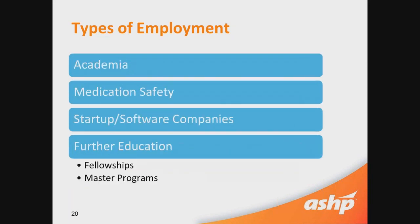Many schools of pharmacy are starting to provide more opportunities with master's or bachelor's degrees. It may be possible to get a job teaching an informatics class at a college of pharmacy. Many informatics PGY2s require or offer a medication safety rotation, and that is because the majority of medication safety recommendations involve informatics, and any changes that you need to make require some type of technical capability.